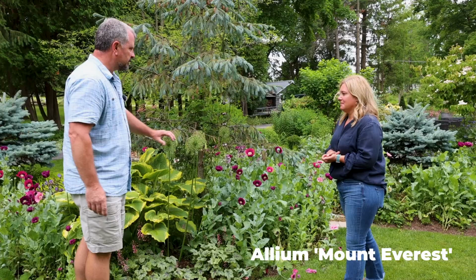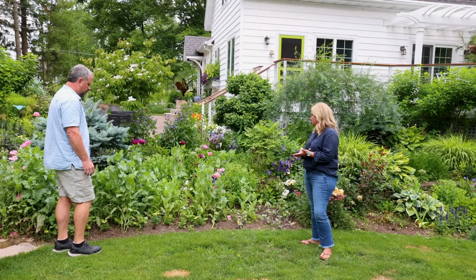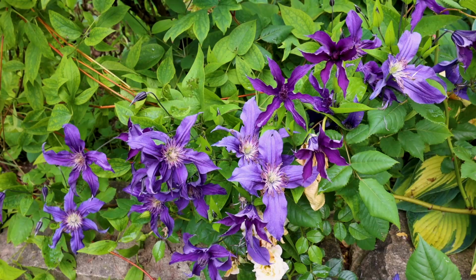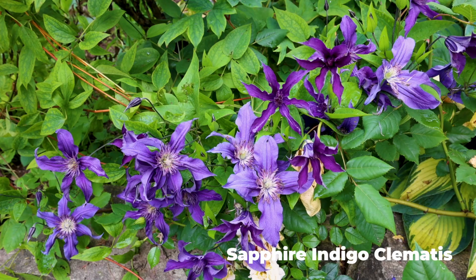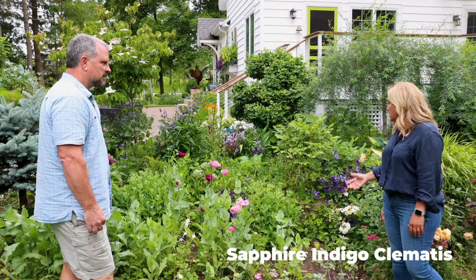And so moving around here, this is the back of the dogwood that we started with. And again, you can see this layering that she has down to the front of the beds. So much color and texture and lots more clematis. Yeah, this is Sapphire Indigo. This is on my list of top five clematis perpetually. I let it just flop over this wall and maneuver it around if I need to, but it will bloom. It's probably my longest blooming clematis in the garden.